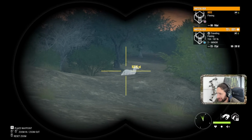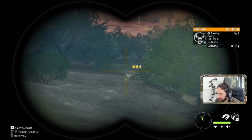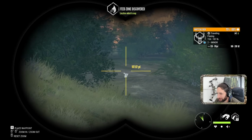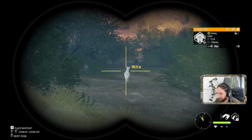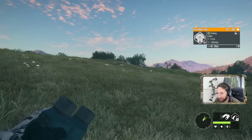And that's going to be the last time we're going to see him, going over the ridge right there. But I'll tell you what, the next time we see him, it's going to be pretty epic. Look at that. Wow. All right, well, let's get set up, try and figure out where they're coming.